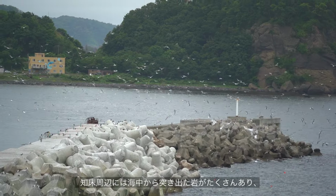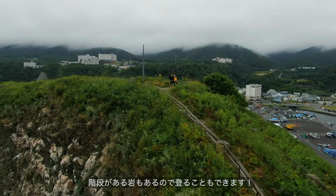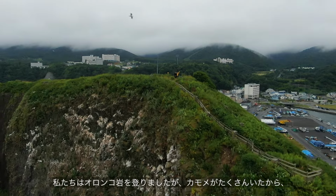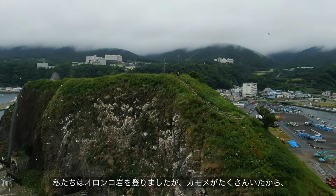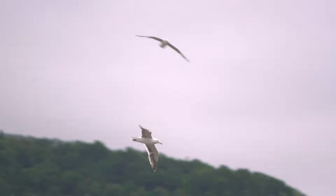There are also many rocks sticking out of the ocean around Shiretoko, and some of them even have stairs so you can climb them. So we climbed the Oronko rock, but I only recommend it if you can stand hundreds of seagulls flying around you.